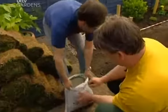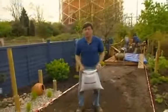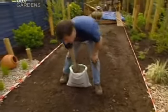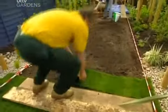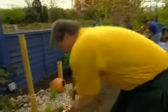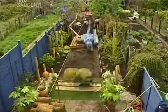Jay's instant jungle. So it's a sprinkling of this over the surface, isn't it? Yeah. Because this special turf, which is mainly root rather than soil, it needs a bit of food underneath it, they say. Thank goodness for Tommy's fast, if noisy, turf-laying technique. We've under an hour to lay 100 feet of grass.